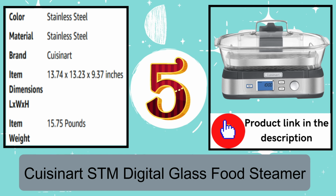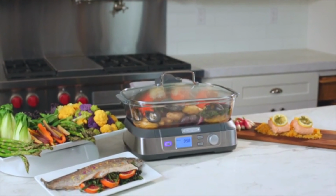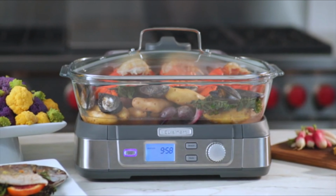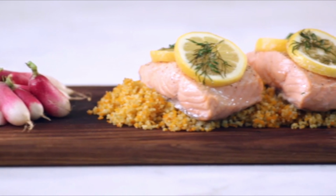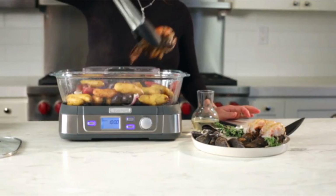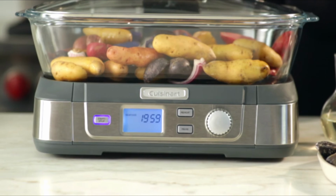Number 5. Cuisinart STM Digital Glass Food Steamer. Bring the power of steam to your culinary creations this year with the Cuisinart CookFresh Digital Glass Steamer. Steam cooking maximizes the flavor and preserves the nutrients in your food while offering a healthy alternative heating method that doesn't require oil or butter. Simply place your food items on the steaming tray or directly in the cooking pot. Cover with the glass lid, select a preset setting, and let steam cook your food to perfection.